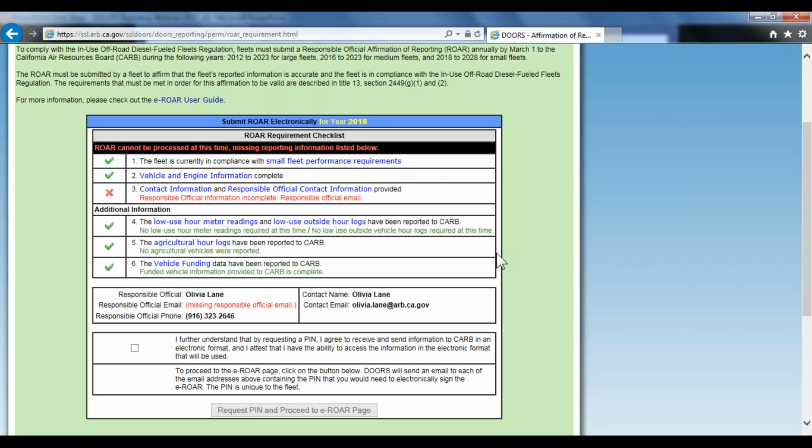And it's going to come up with the ROAR checklist. So you can see that it tells you right off the bat, my ROAR can't be processed at this time because I'm missing some reporting information. It'll also tell you your fleet performance requirements have been met, so I have a green check mark there. It tells me the vehicle information is complete. This is where I need to do something. It looks like my contact info is not up to date, or it's missing.